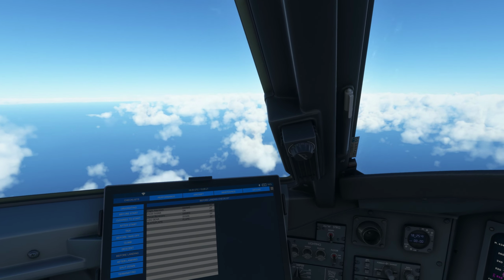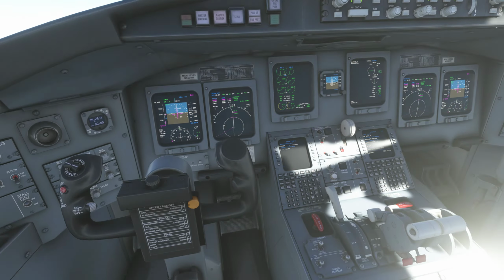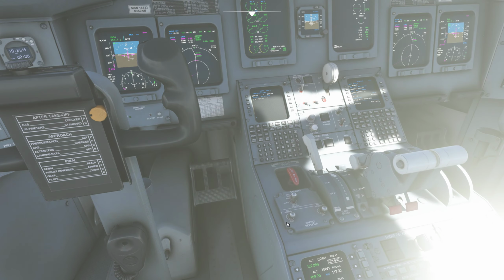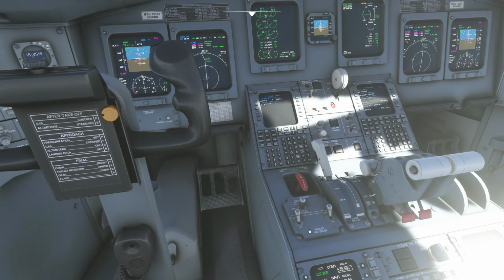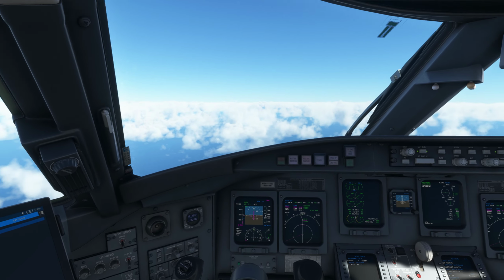Alright, before landing checklist: flight attendants advise, passenger sign is on, thrust reversers. I'll arm them right now, even though I don't really need to. Just one less thing to do. Landing gear and flaps. Alright.